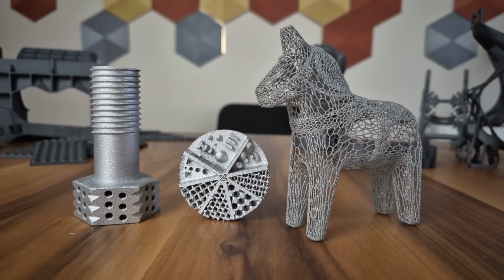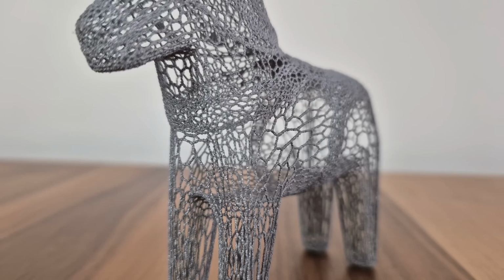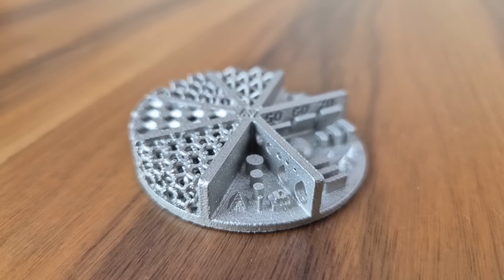These are metal samples in the pieces you see. The sensitivity of the laser is very high. You can see this very clearly in this horse model made for show purposes. It looks like it's made of thin wires. There are also quite numerous, extremely small and sharp points on the small test piece. There are very small holes. The device can easily do all of these.